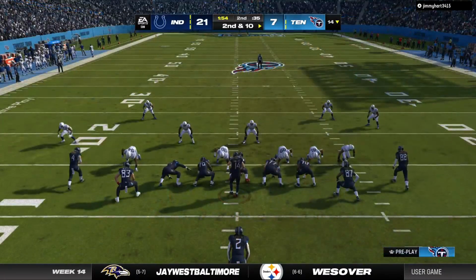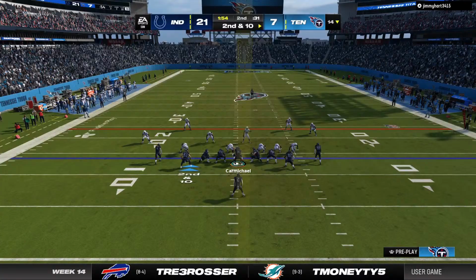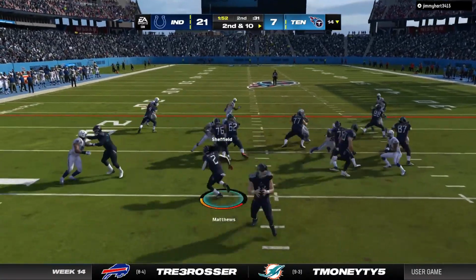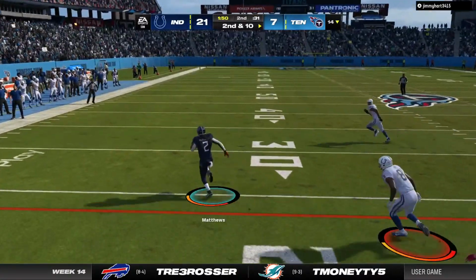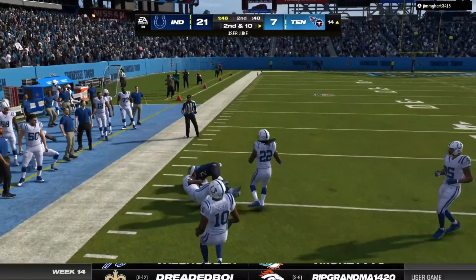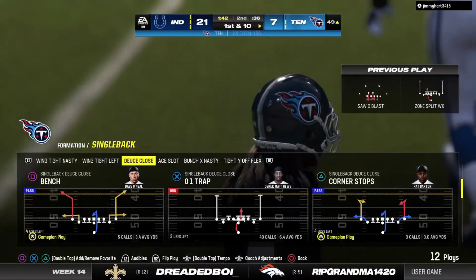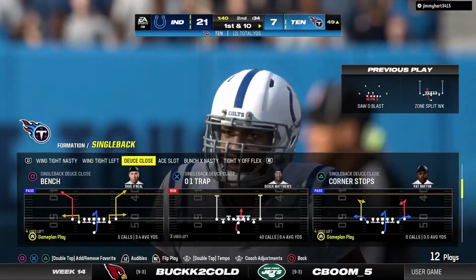Now you got to have a short memory here. Don't focus on the interception. Focus on what came before it and get back to it. They run middle with Matthews. A nice little juke. And he'll be taken down, but not before they work it across midfield. That one good for 37 yards.